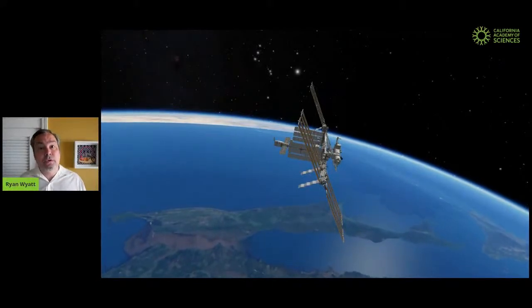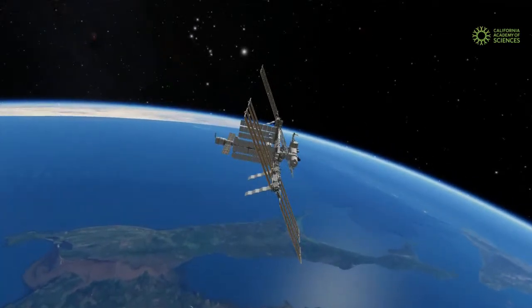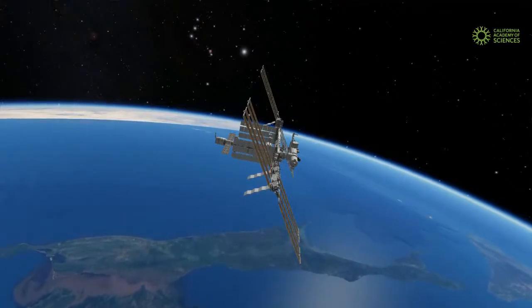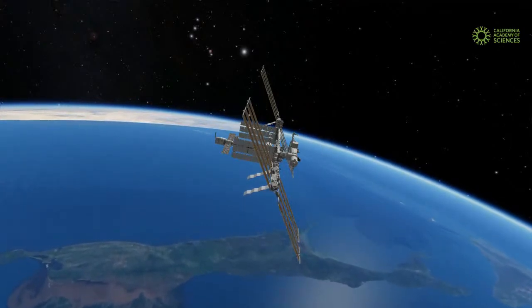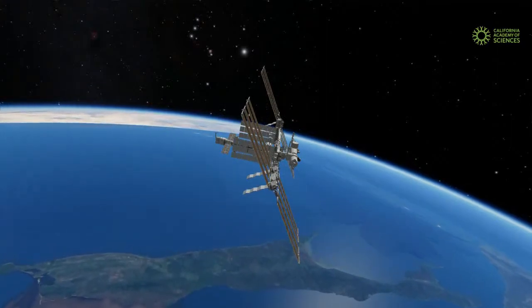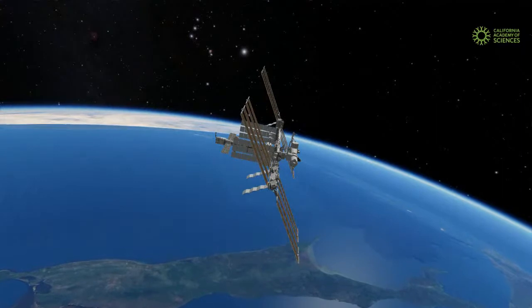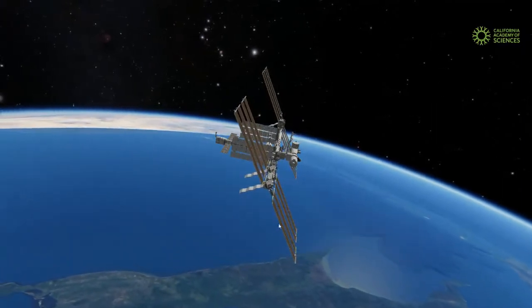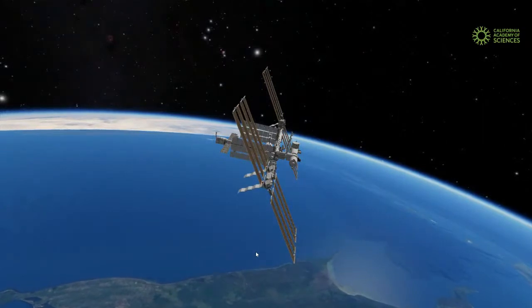So our initial view here is of the International Space Station. This is kind of as far as humans actually travel out into space these days. If you can imagine, it's about the size of a football field from one end to the other. The close end here near us to the far end is about a football field, and there are people on board.